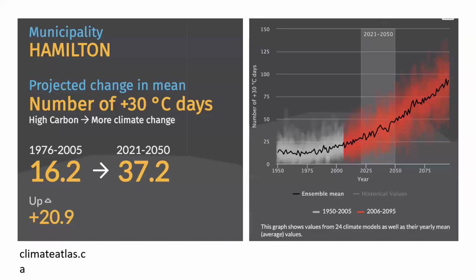I don't want to scare anybody in this room, but it's getting hot in here. We know that the number of days that we should expect to be really, really hot is increasing every year. And this is just some data I pulled up from climateatlas.ca showing the projected number of days increasing from 16 days per year to 37 days per year, where the temperature will be above 30 degrees.